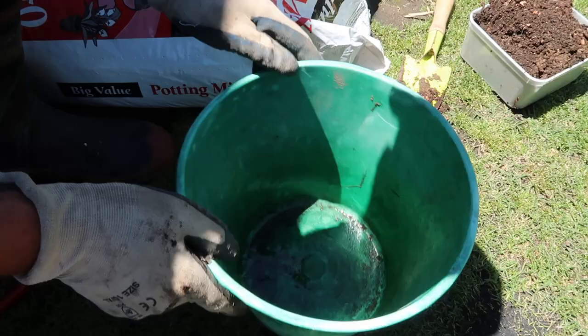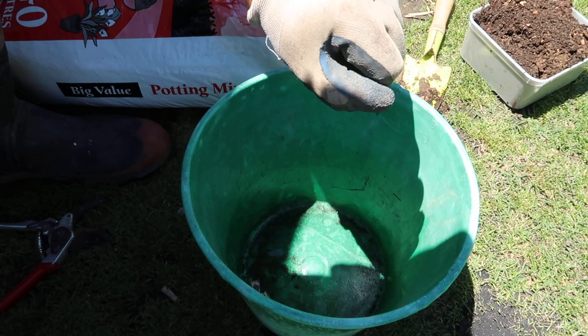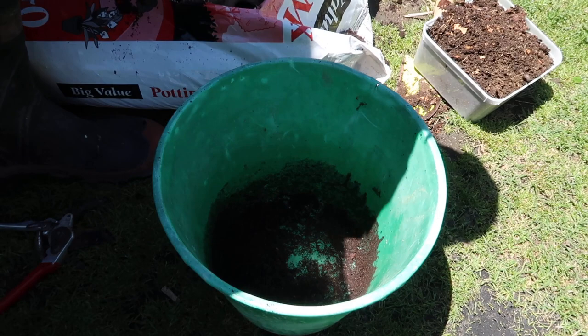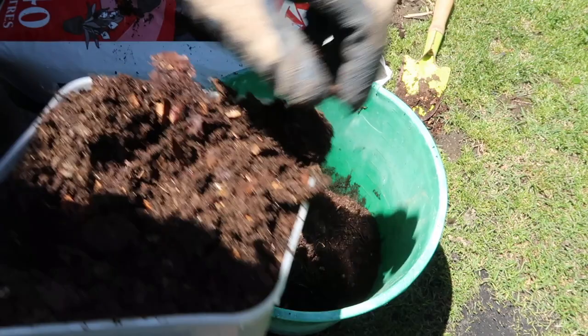I need some compost, some potting mix, some compost out of my compost bin, some blood and bone, and some sheep pellets. Gonna mix it all up and I'm gonna plant my kūmara into that mixture. First we're gonna add some potting mix. It's nice and loose. Then we add some of our compost out of my compost bin. Got a few worms in there as well, and eggshells, just awesome compost. Add some of that in there.